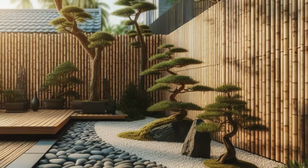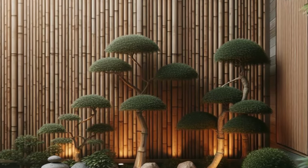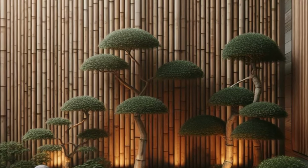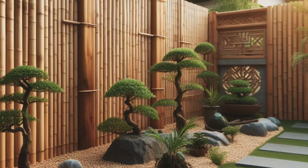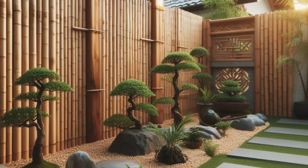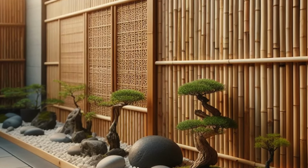As gentle breezes rustle through the bamboo and sunlight dances across the foliage, your outdoor retreat becomes a haven of peace and serenity. Whether practicing mindfulness or simply enjoying moments of quiet contemplation, this Japanese-inspired fence design transforms your backyard into a sanctuary of Zen-like calm. Embrace the beauty of simplicity and nature in this tranquil outdoor oasis.